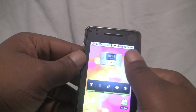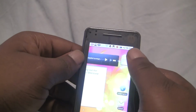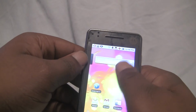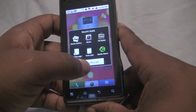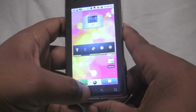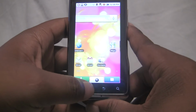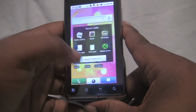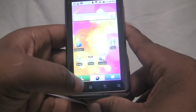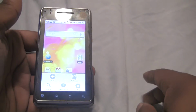But as far as the entire operating system itself, the software itself, it performs smoothly. As you can see, I'm able to switch between apps and home screens just fine with any number of widgets or what have you. But that's really helped along by the 720 megahertz processor and 256 megabytes of RAM. So performance is definitely good. There's not a lot of moving pieces to the software. So, battery life, it's safe on the battery.